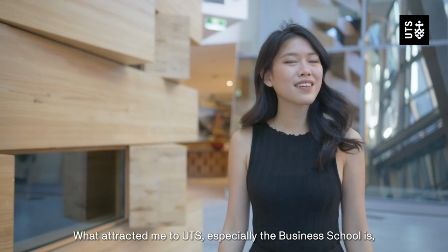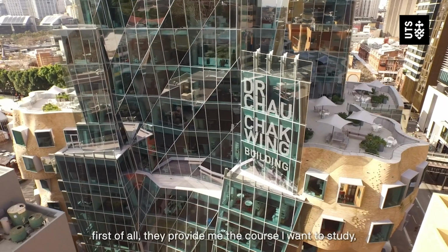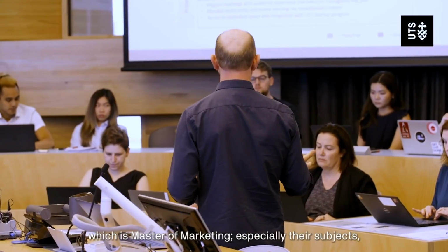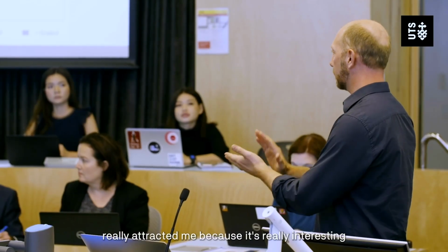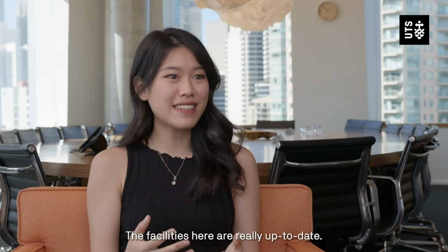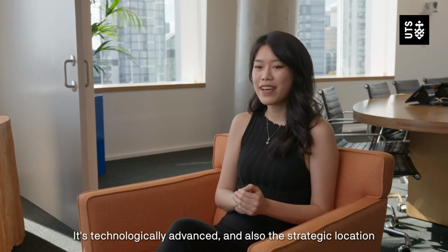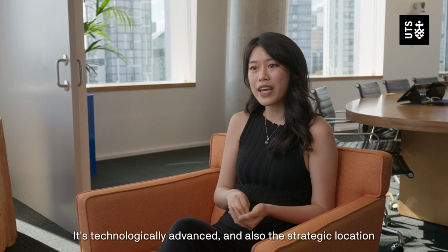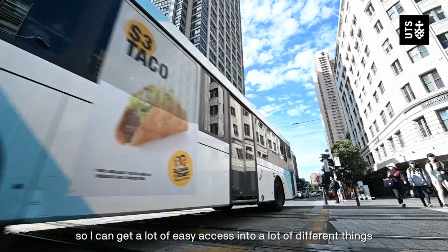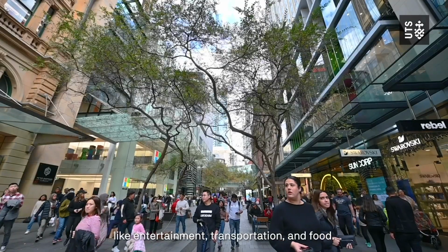What attracted me to UTS, especially the business school, is first of all, they provide me the course that I want to study, which is Master in Marketing, especially their subjects. It really attracted me because it's really interesting compared to other universities. The facilities here are really up to date. It's technologically advanced, and also the strategic location that UTS has, in Central, gives me easy access to a lot of different things like entertainment, transportation, and food.